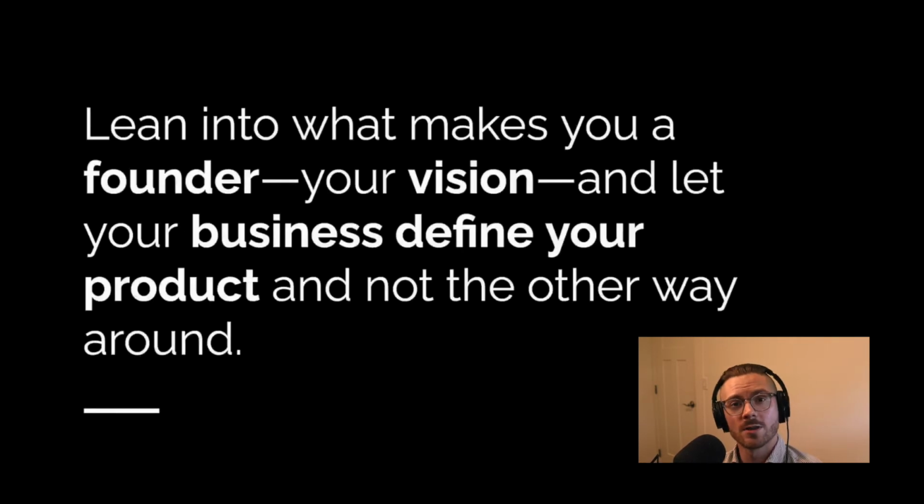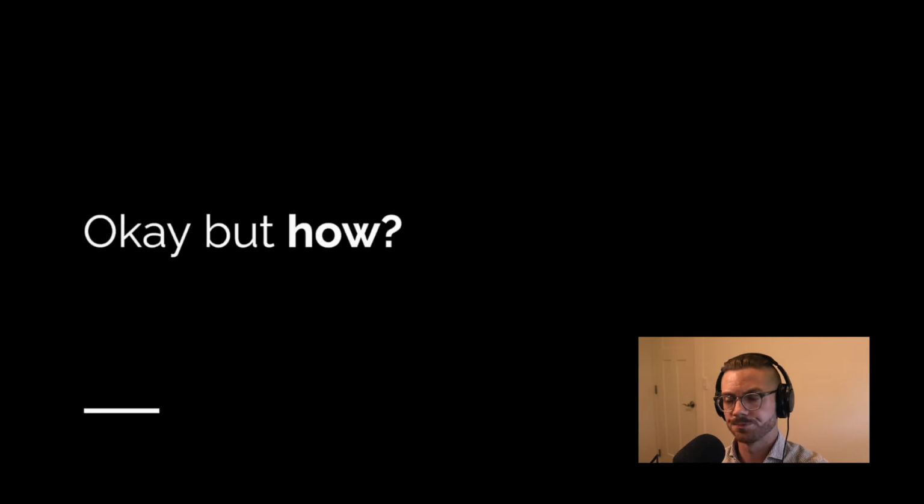And why are we going to do all that? Because it allows us to lean into what makes you, a non-technical founder, your vision, not your technical skills, and it lets your business define your product and not the other way around. We're not just sitting around hoping for the best, waiting till this thing is done. We're defining a business with business goals, and we are building a product to support those goals.